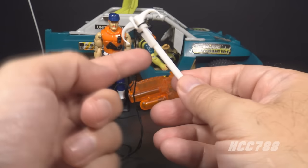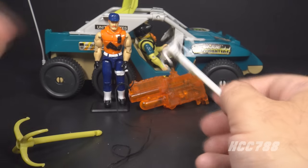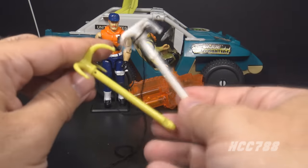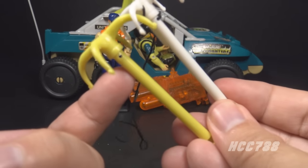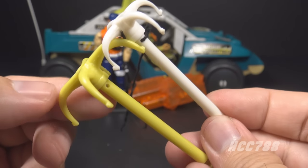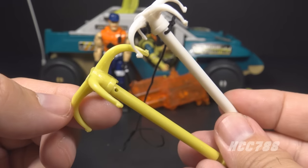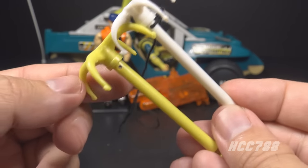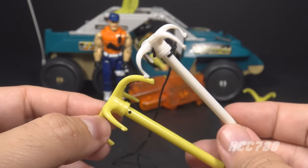You can see there is a string that connects Cutter's grapple hook to the launcher, and even though the Dino Hunter's grapple does not have the string, it still has the hole for the string. This makes me suspect they did intend this grapple hook to be tethered to the launcher, but at some point before production, they canceled the string, which is understandable. Have you seen the price of string these days?